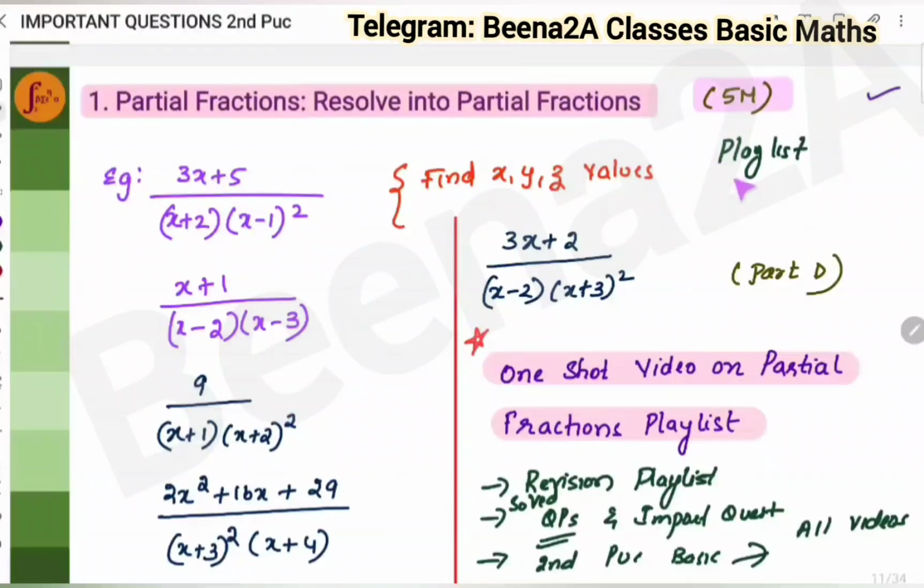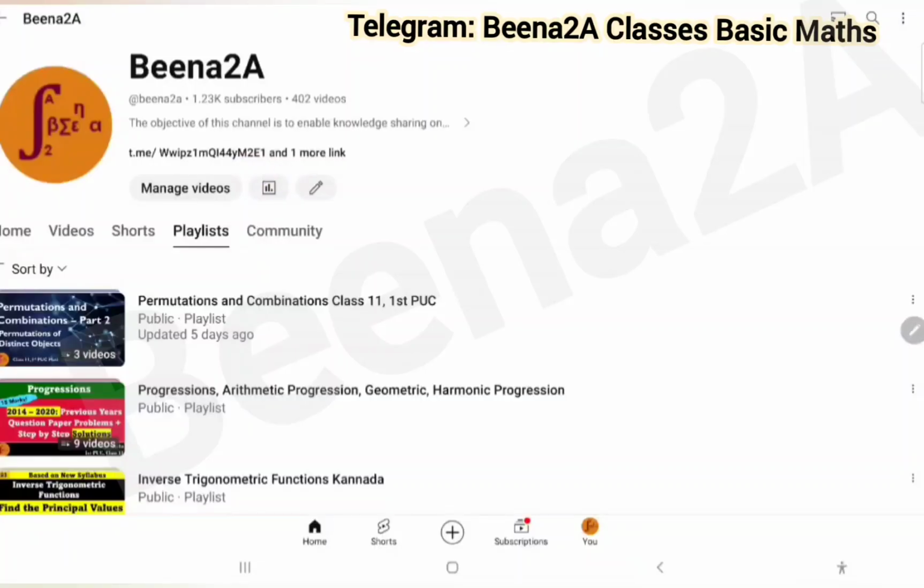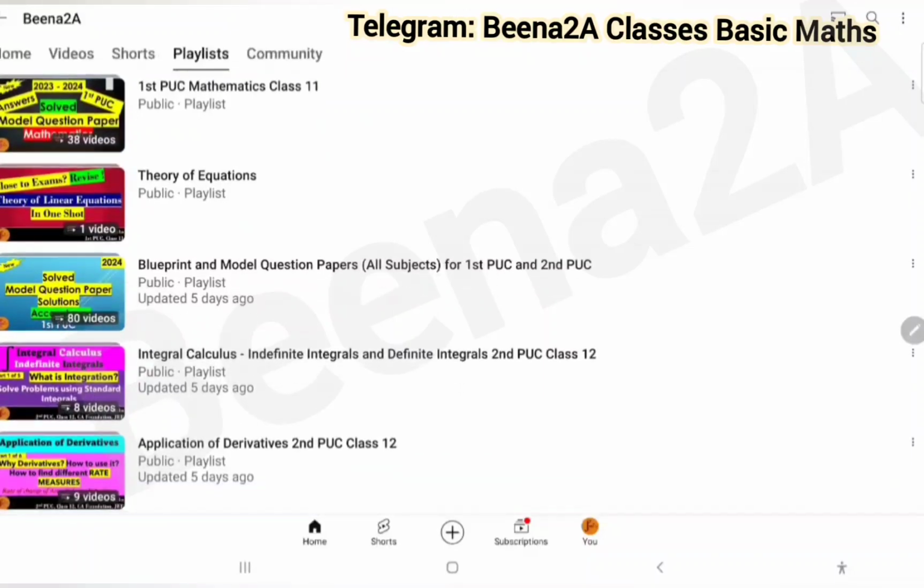You can search for the playlist. So here's the channel. You have the playlists here, right? Go through the playlist tab. So you have all the blueprints and model question papers of different subjects in this particular playlist. There is an explanation of the second PUC model question paper, right? All the solutions are explained here.